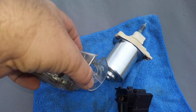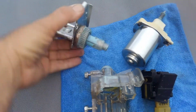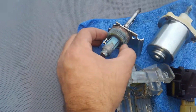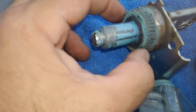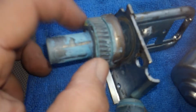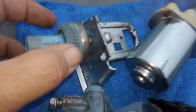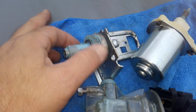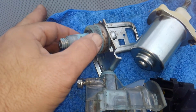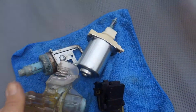But what happened was the housing broke, so it comes apart, and it can't keep any force on it. So with this one here, as I turn it, you'll see the threads coming down, and what it does, it pulls the motor down. So that's the entire mechanism in a nutshell right there. But in this case, the housing cracked and got damaged, so it won't function like it's supposed to. Now the good thing is, they make these housings, you can actually buy them aftermarket and put them back together again. You can see all the cracks in that one.